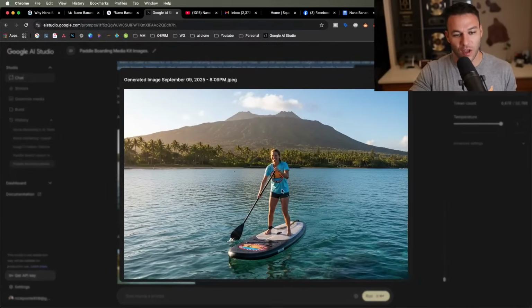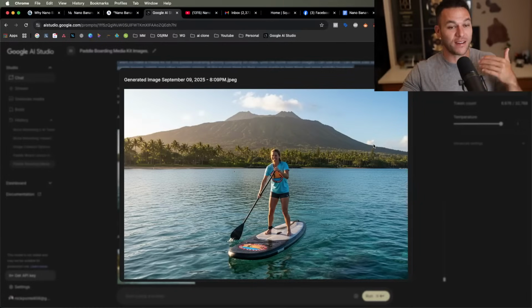This girl has a t-shirt with the logo on the paddleboard. Now, I live in Maui, so I know that this isn't Maui. This is an AI-generated image of Maui or a fantasy place, but it looks like a tropical island. I mean, if you're not from here, you're not going to know the difference.